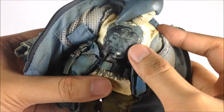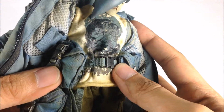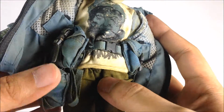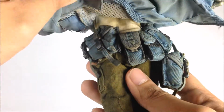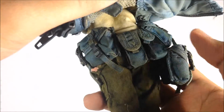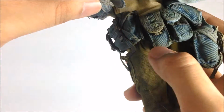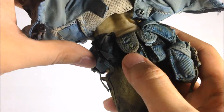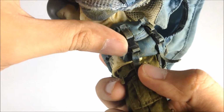His shirt right here is awesome as well. I'm not too sure of what design this is, but it's a fantastic design on his shirt right there. He does come with pouches on the inside, on his waist right there, and all of these pouches are actually connected. It's actually equipped with Velcro as well, which is freaking cool.